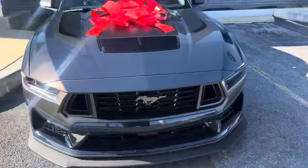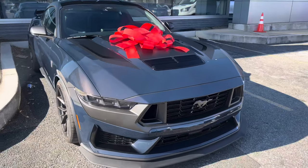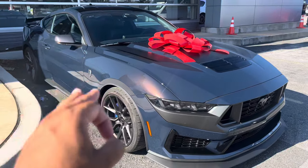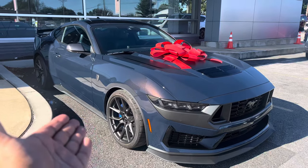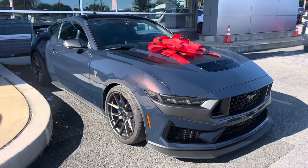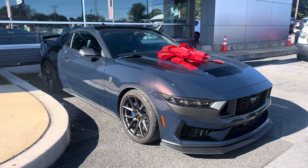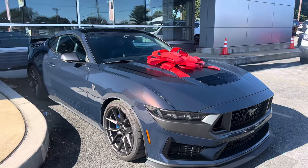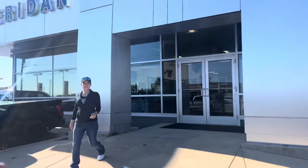Ooh. All right, guys, check it out. Different spec than what we had with the press car. This is the handling pack. Every option you can get from Ford for the dark horse is on this, except the carbon fiber wheels, but that's okay. This has a handling pack. This has a 10-speed. This is gorgeous. Thanks to our friends at Sheridan Ford. What do you think? It's my first vote, but I'm excited.